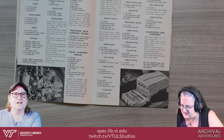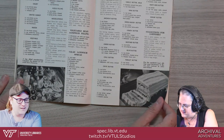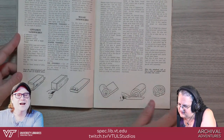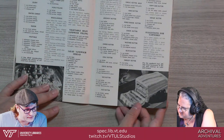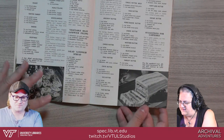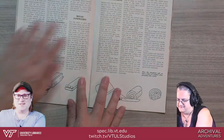The recipe is not actually on this page, so they're tricking me. I was trying to find it. There was a caption above it, and it just says the sandwich loaf fillings must harmonize in flavor and contrast in color and texture. Basically, you could fill it with any of the fillings that we've had.